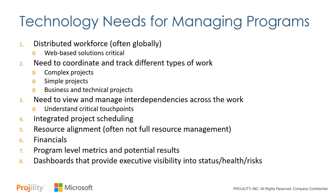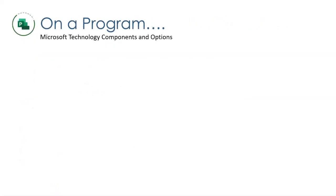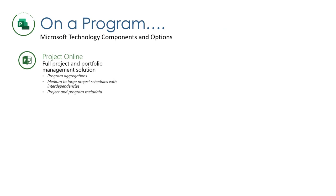So with all of this in mind, what technologies can we leverage? Well, on a program, Microsoft provides a lot of great technologies you can start to leverage. One of those is Microsoft Project Online, Microsoft's traditional PPM application, which is based on a SharePoint foundation. Project Online can help you do program level aggregations. For your medium to large size schedules with interdependencies, it's really, really good at that. And a lot of big organizations we work with use it for that.